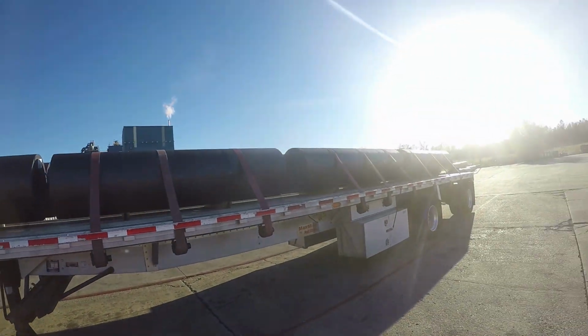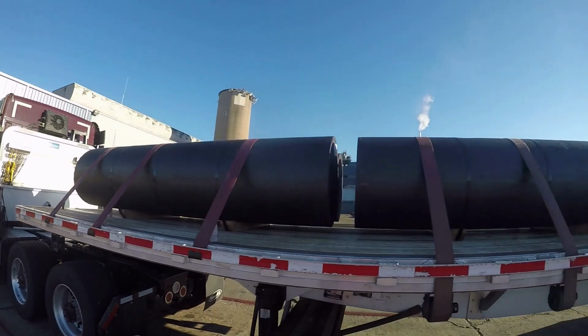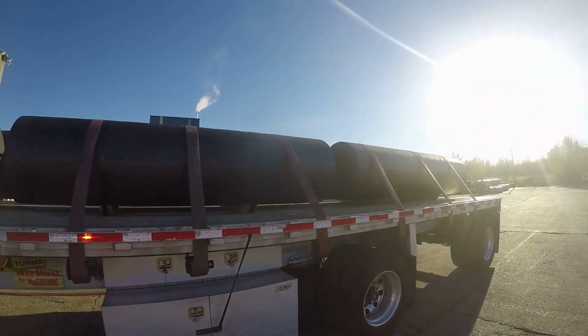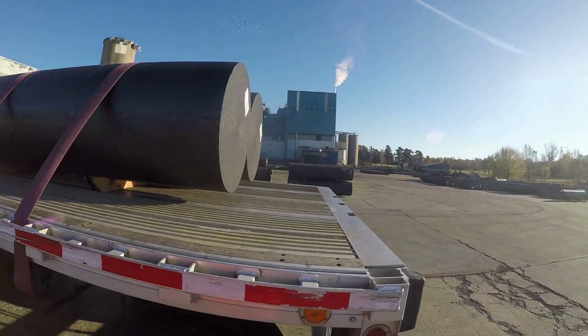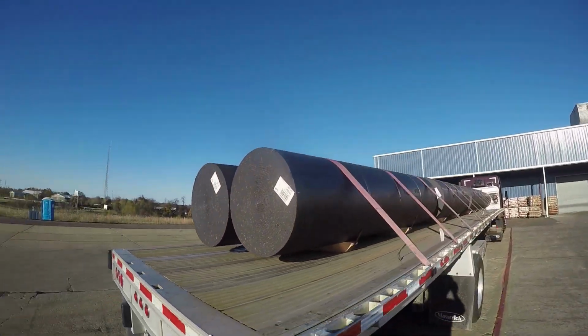Okay, everybody, I've gotten loaded. They said I was the last load of the day, so he didn't even ask me for my pickup number. So here's what we got. 4 sections of carbon cylinders. So I got 3 straps over each section. Pretty simple load. About as easy as it gets. But you get different sizes out of here, so you never know.